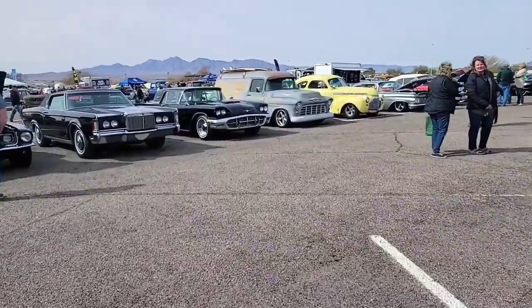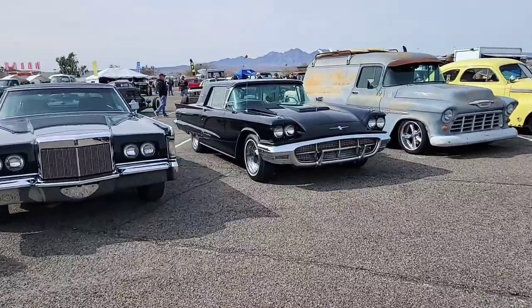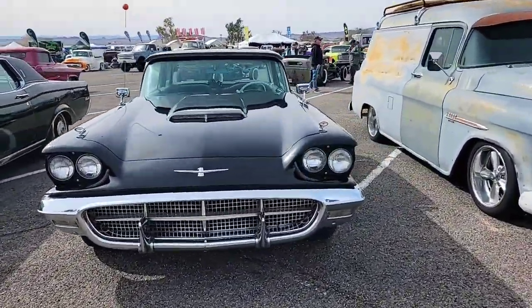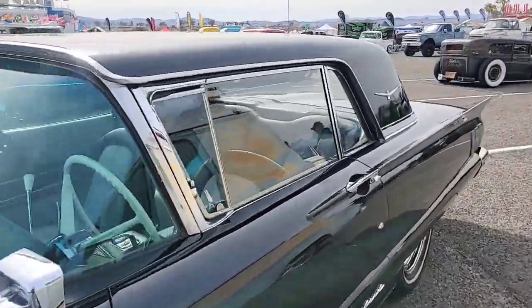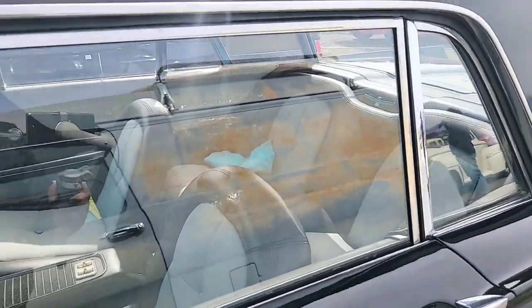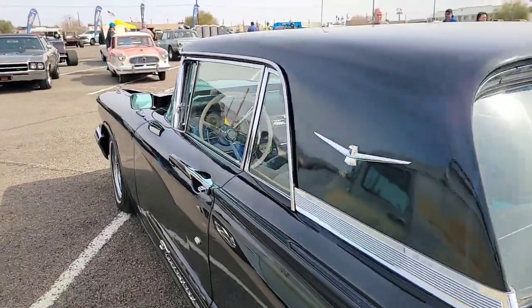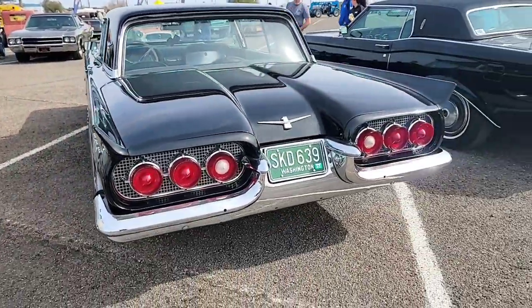You know how it is. We hear noise, we hear a motor, we go. Back to this T-Bird. Oh my God. So cool. I love the back seats in these. Look at them. Just a beautiful car. What do you think? 58?